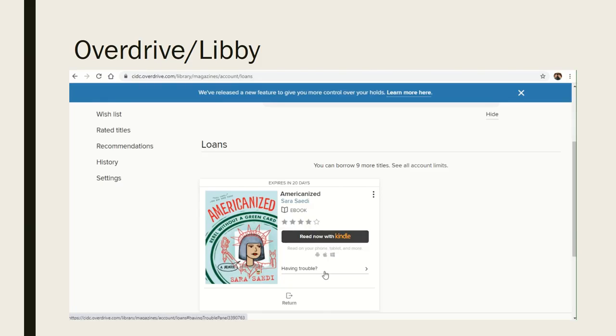Now, if for some reason you're having trouble, you can read it on the website. The only downfall to reading it on the website is that you're going to need an internet connection. Whereas if you read it on a Kindle or an ebook app of some sort, you can just download it to that app and you won't need an internet connection once it's downloaded.